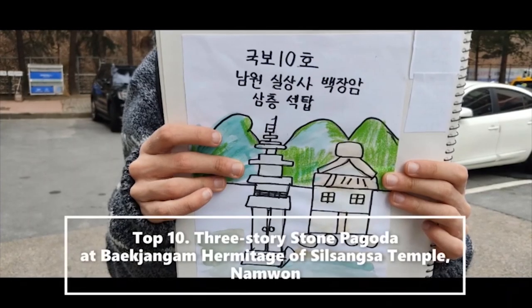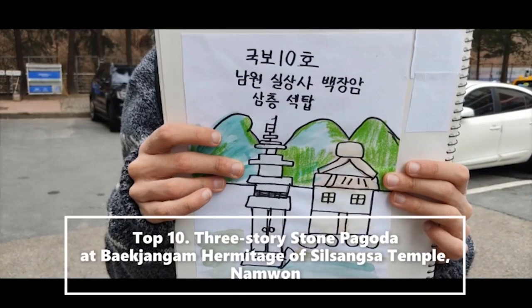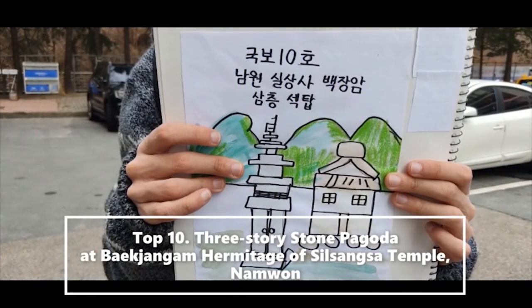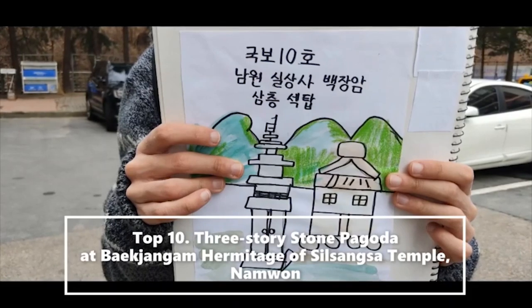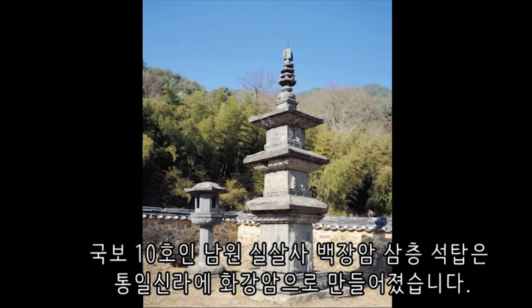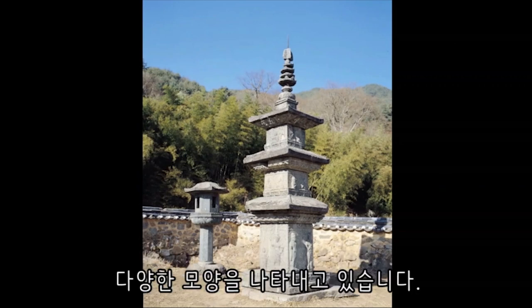Top 10 is the 3-story stone pagoda at Baekjangam Hermitage of Sisangsa Temple in Namwon. This was made in Unified Silla. It is made with granite and it shows different kinds of shapes.